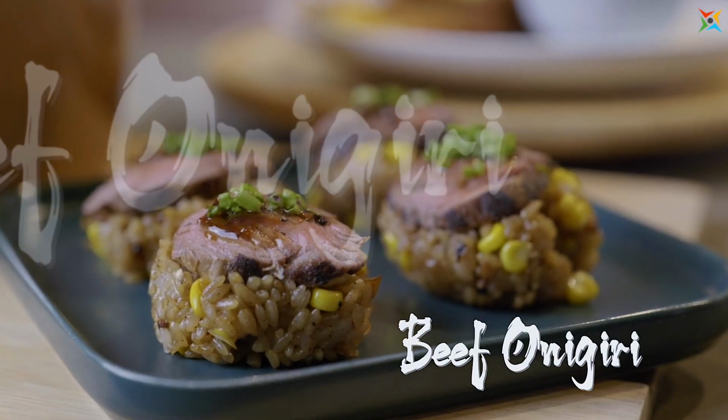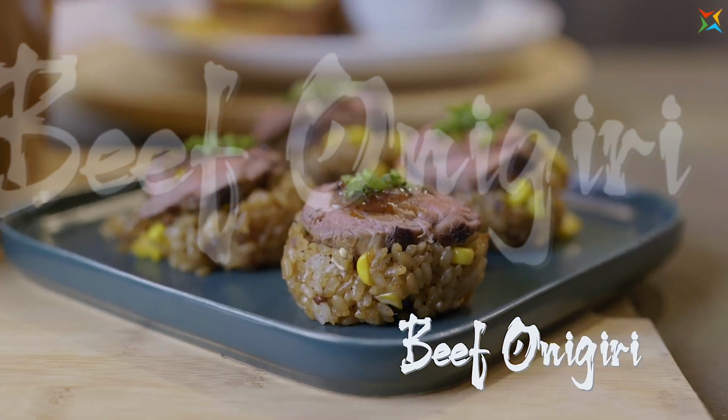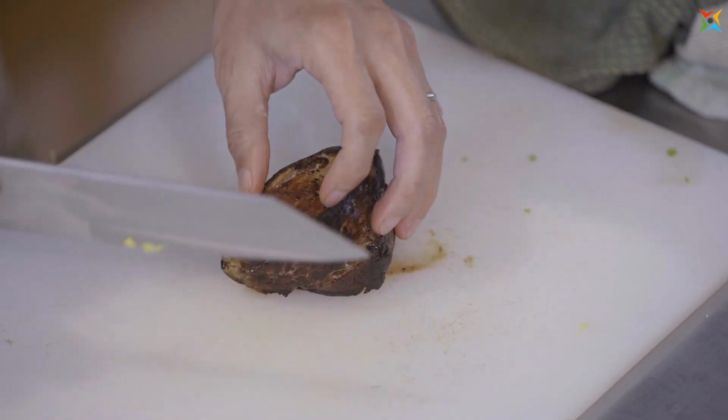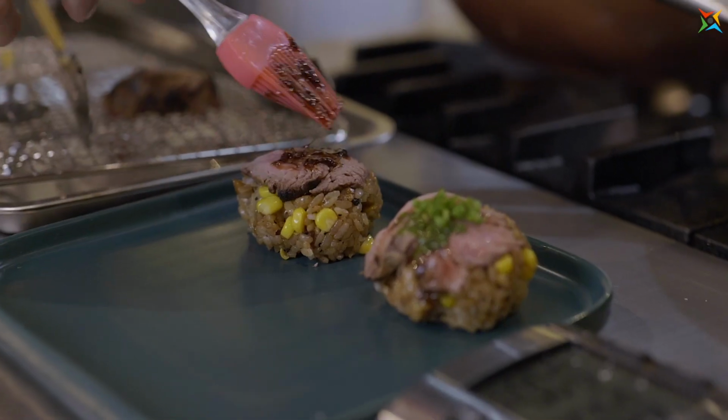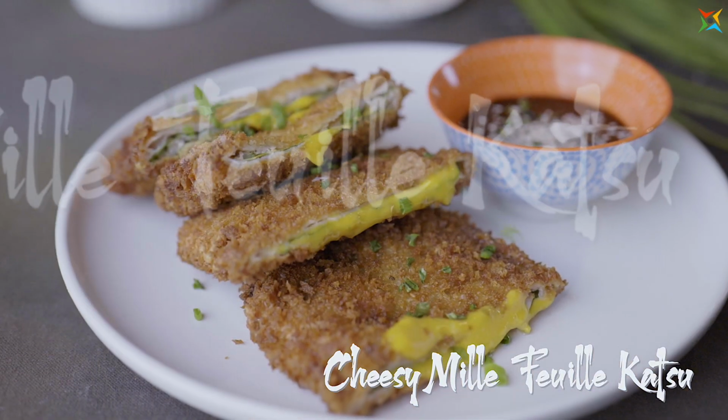Our first one, we're gonna make some onigiri. Onigiri that is bursting with flavor, sweet, salty, and we're gonna top it with a nice steak that we sear and we're gonna put some luscious sauce on it. Nako, napakasarap. The second one we're gonna make is a katsu.